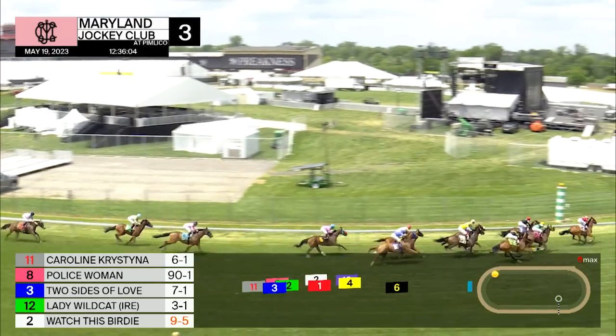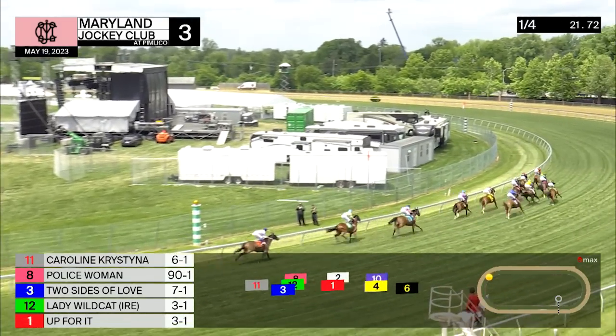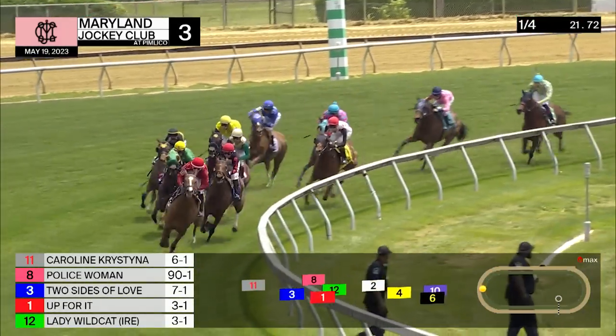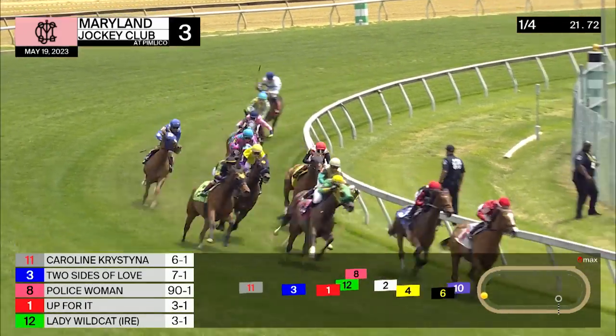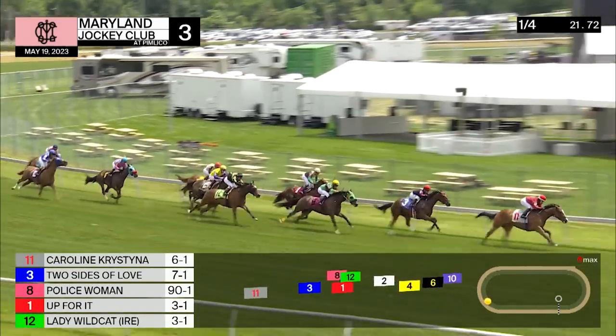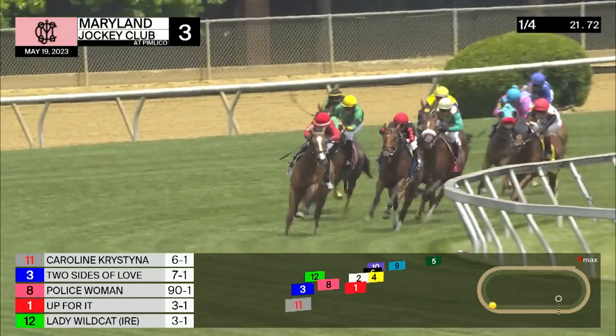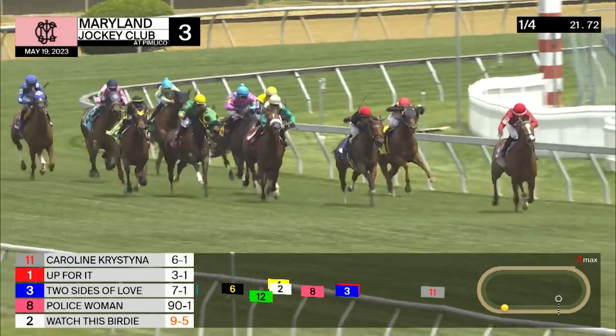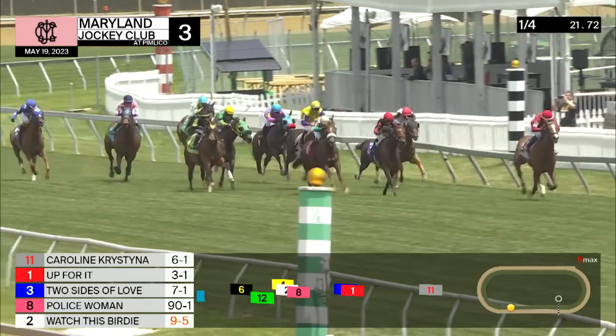Lady Wildcat has worked over to a 2 or 3 path. Then back to Watch This Birdie. Gap of 2 more lengths. And back to Super Tropical Determined. Stella is next. And they are followed by B Mountain. After B Mountain, it's a break of about 5 lengths. Carolina Hideaway, who's racing now to the back of the pack with Stage College. Trailing the field is Gazzolani. Top of the stretch, where it's Carolina Krystyna breaking away to a solid lead.